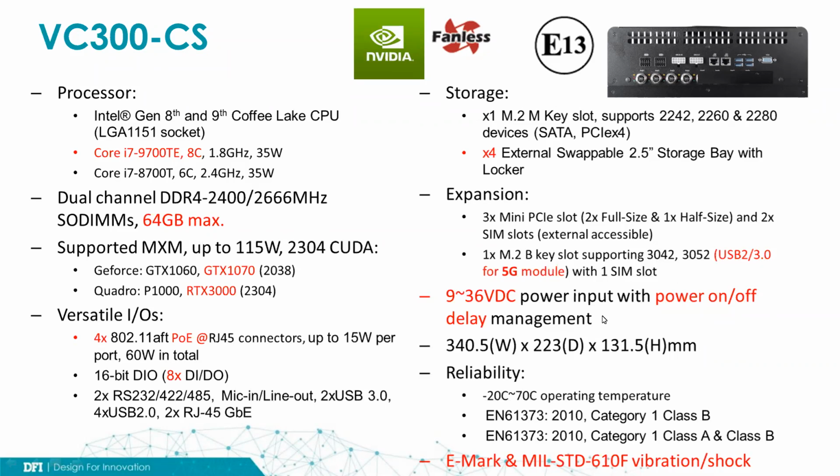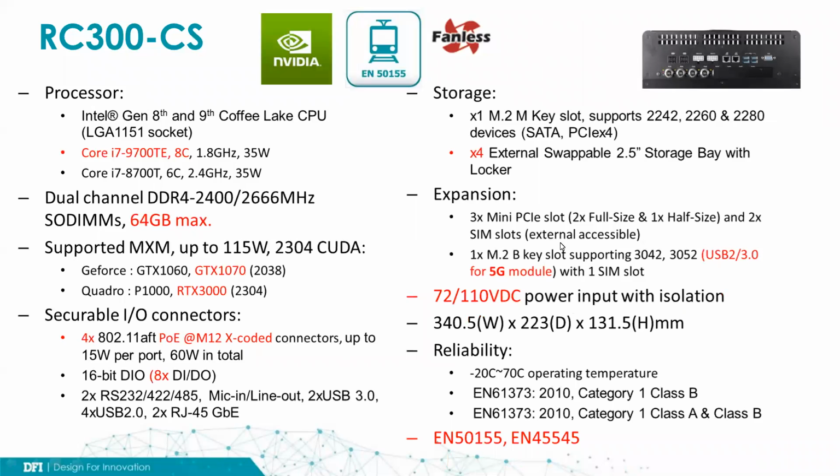The power input is from 9 to 36 V DC and supports power on-off delay management, and the whole system will be E-Mark and MIL standard certified. This is for our vehicle autonomous application. But for the train, we have the same design but different power modules to support the rail computer.